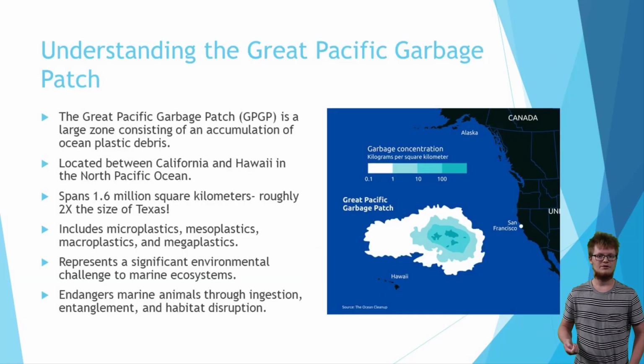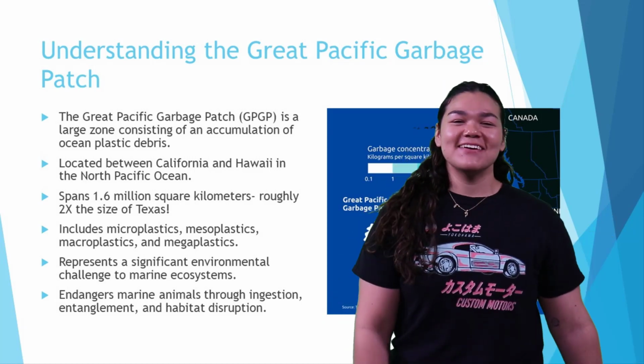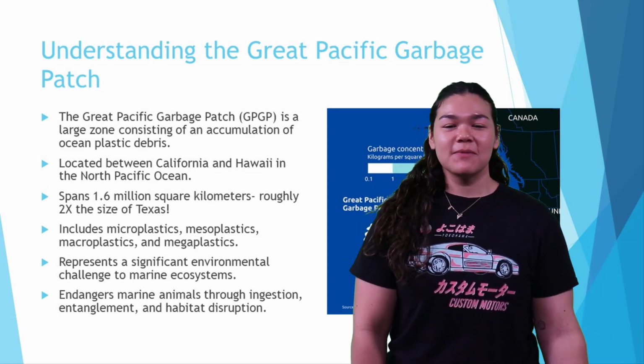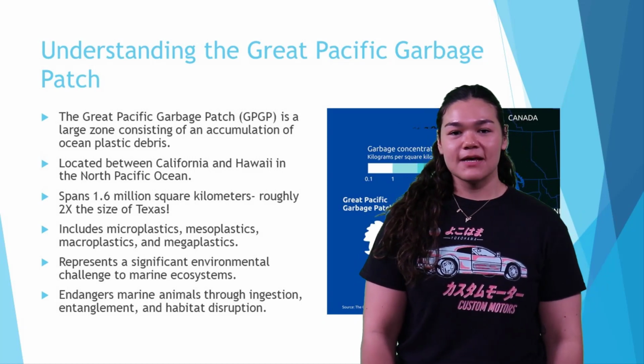Understanding the Great Garbage Patch. The Great Garbage Patch is a large zone consisting of an accumulation of ocean plastic debris. It's located between California and Hawaii in the North Pacific Ocean. It spans 1.6 million kilometers, which is twice the size of Texas. The Great Pacific Garbage Patch includes microplastics, mesoplastics, macroplastics, and megaplastics.